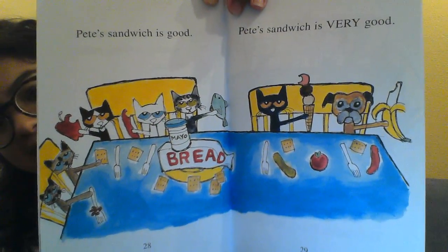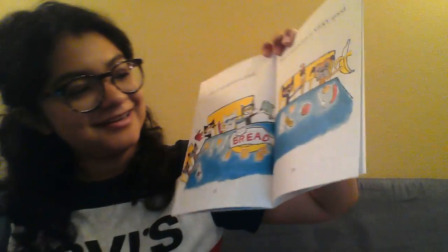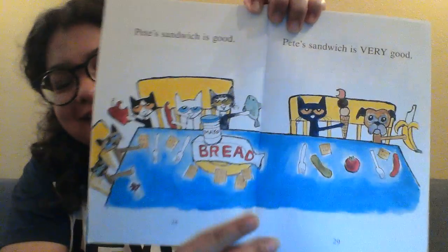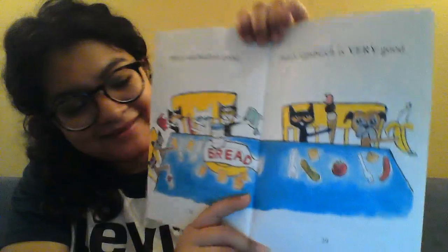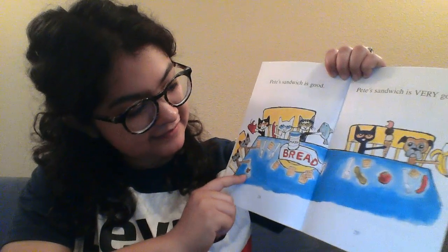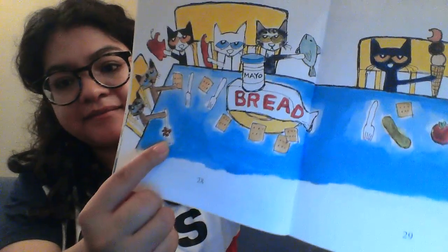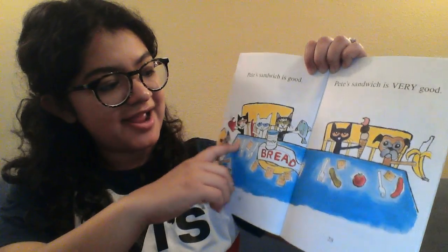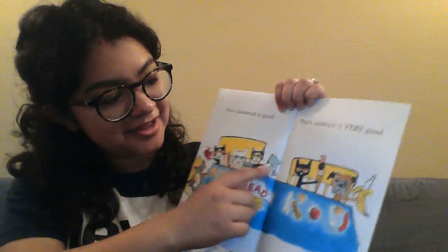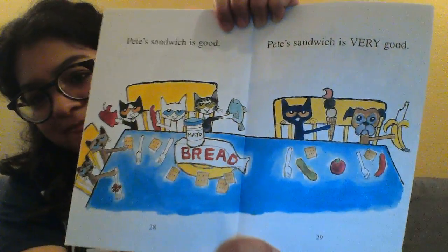Look at them, all eating. It looks like instead of cutting the sandwich into little pieces, they each grabbed one item. Looks like he's got some, I wonder what that is. Oh, he's got some beans. This one's got a cracker, apple, hot dog, fish, ice cream, and a banana. It's like they're all eating it up. Do you think they're going to finish it?